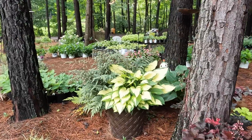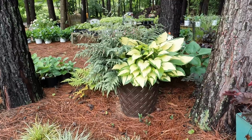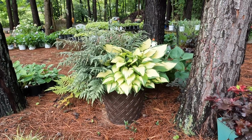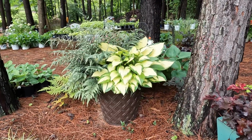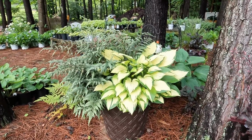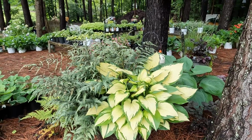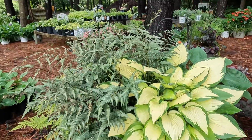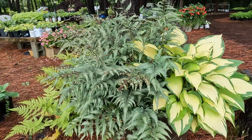This is a fantastic example of, I planted this container. This is just, it's not a glazed pot. It's like, I don't say styrofoam, but you know, it's some sort of composite. It's really light, right? Got it at Sam's years ago. Planted it up with a hosta, a fern, and at that time, lots of other, like I put some annuals in there. That was probably 4 years ago. This pot has never been moved.